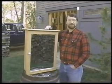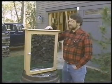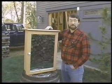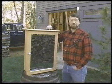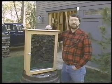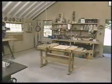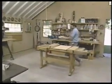What a wonderful place. Now, before we begin, I'd like to reassure you that if you'd like to make an exact copy of today's project, a measured drawing is available. And you'll hear more about that before the program ends. Now, here's how I built this medicine cabinet.